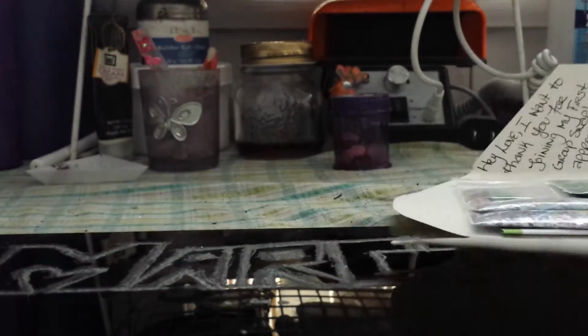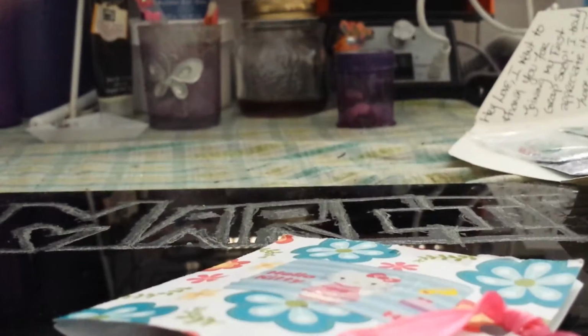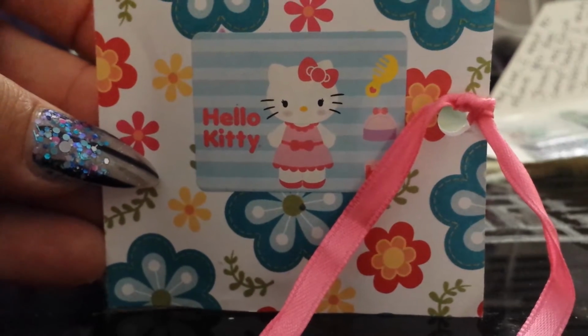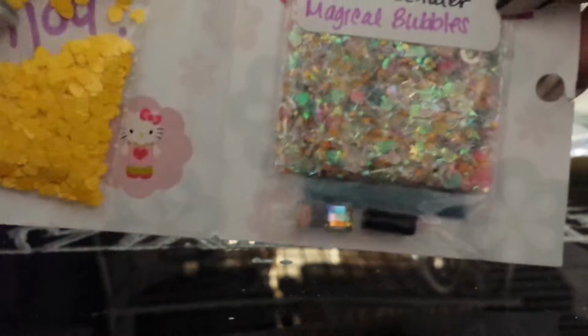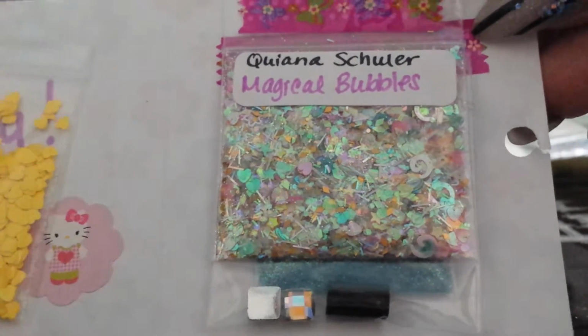So I'm going to go through what I've pulled off so far. And this was... I really need coffee before I start doing these in the morning. This is cute little Hello Kitty card. Focus. There you go. Super cute little presentation. Miss Kiana Schuler. So here's her mix. It's Magical Bubbles.